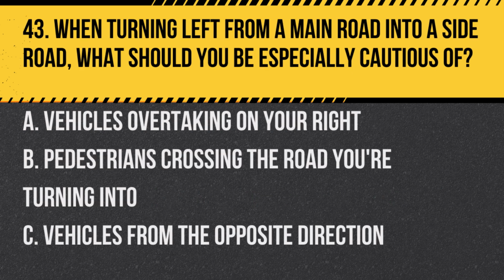Question 43. When turning left from a main road into a side road, what should you be especially cautious of? A. Vehicles overtaking on your right. B. Pedestrians crossing the road you're turning into. C. Vehicles from the opposite direction. Answer B. Pedestrians crossing the road you're turning into. They might be crossing just as you're turning.